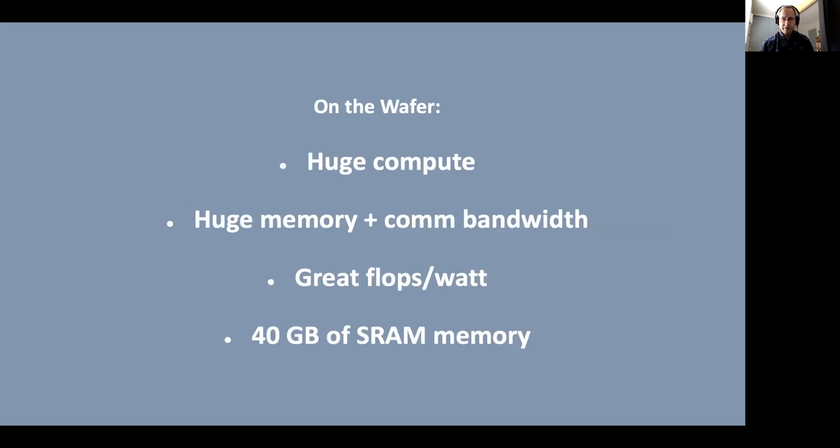So on the wafer, this enormous level of parallelism gives us huge peak compute in the petaflops. We have spectacular memory and communication bandwidth. It's now conventional that data movement is the consumer of energy and the bottleneck in high performance computing. Not true on the wafer. We have order one ratios of memory bandwidth to compute bandwidth and interprocessor communication bandwidth to compute bandwidth. Those memory and comm walls within the wafer have disappeared.